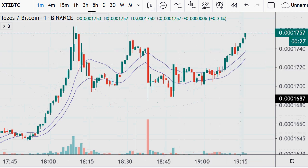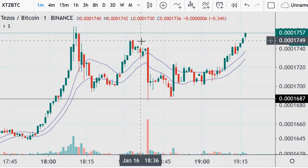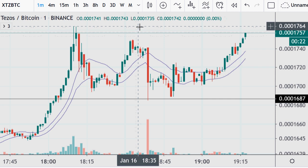Anyway, previous high was a range between 1749 and 1764. That's right in the middle of it.